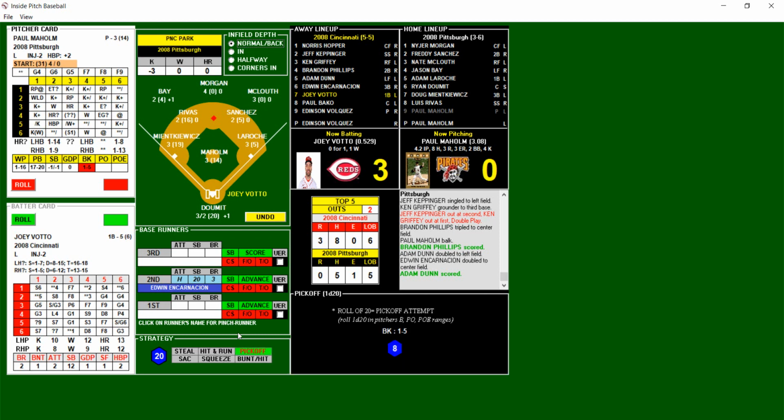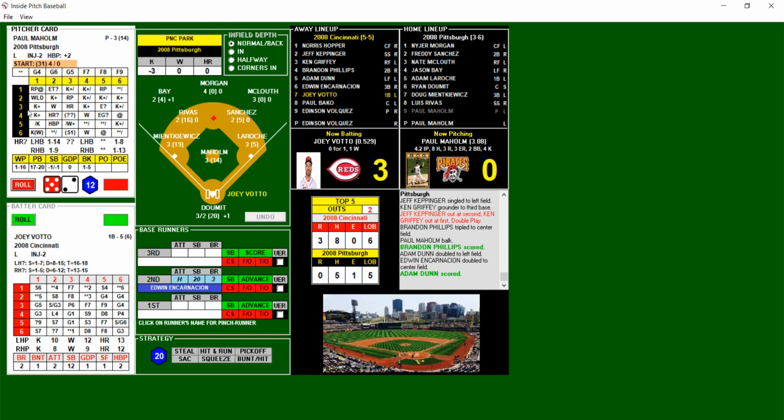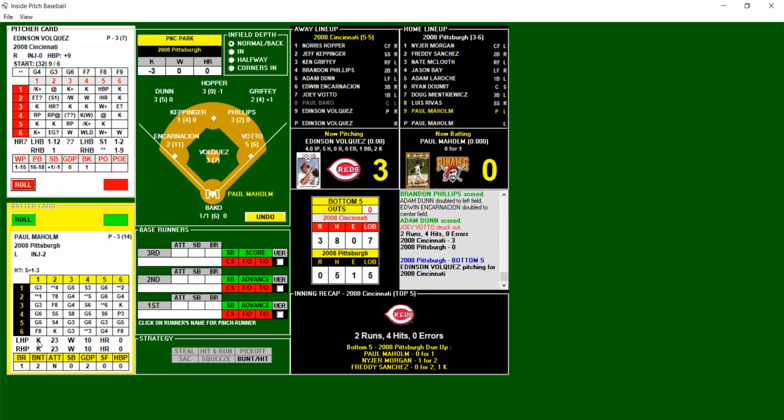Pickoff chance again. 8 outside of that range. It's only a balk on a 1-5. 2-2, strikeout plus 17. That's a 14. Struck him out. So 2 runs on 4 hits, no errors, and 1 left on. We go to the bottom of the 5th.